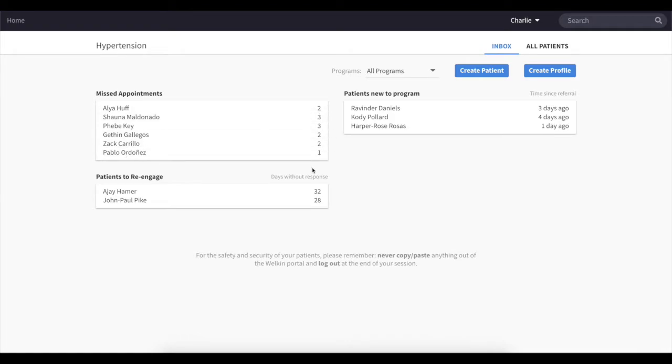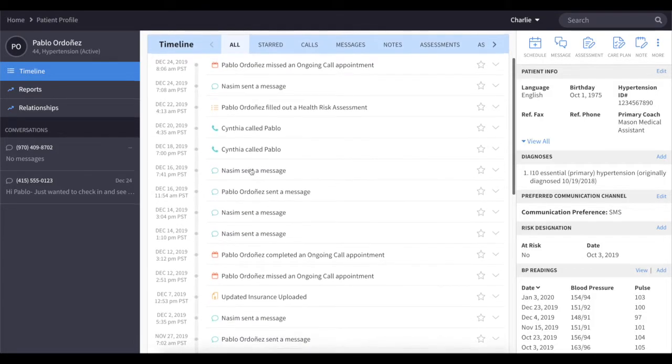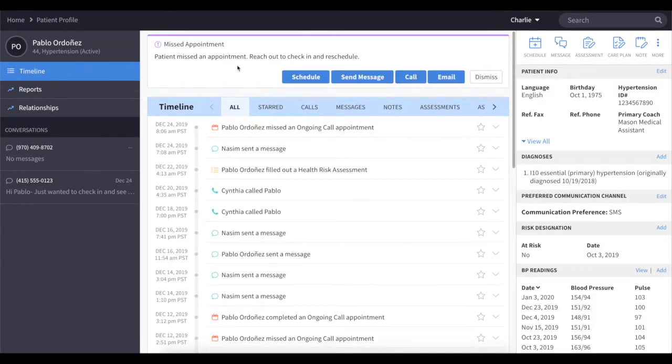When Charlie clicks on Pablo's name, he is taken to Pablo's patient profile. All the members of our team, MAs, care coordinators, and our medical director that engage with Pablo are centered around this profile. It contains information from systems that are integrated with Welkin, like an EHR or a blood pressure monitoring app, assessments the patient fills out, inputted information from other people, and a full history of our interactions with Pablo. It also contains prompts which guide Charlie through his work, such as the missed appointment prompt above Pablo's timeline.